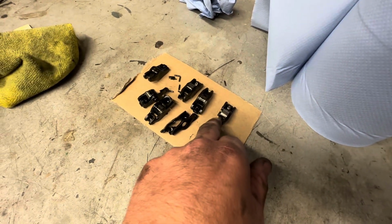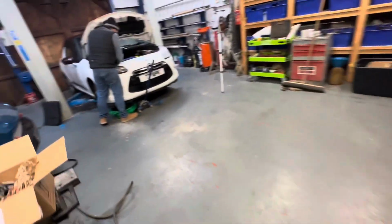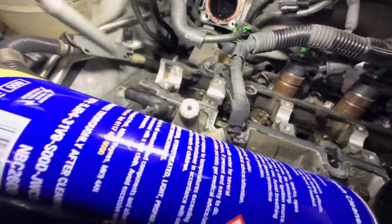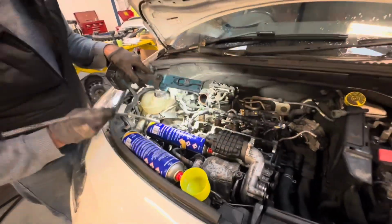Is it missing a roller inner or... Oh, there it is. You got it? Yeah, there it is. There's a smaller magnet. Right. It's down there. Let's have a look. I just want to see if I can get the camera in there. I can see it, yeah, down behind it. So it is all there, isn't it?